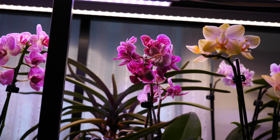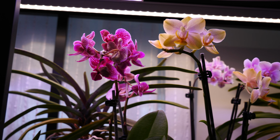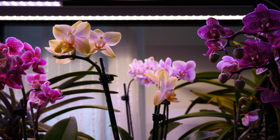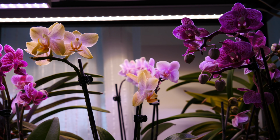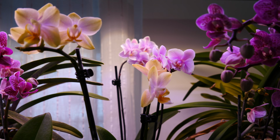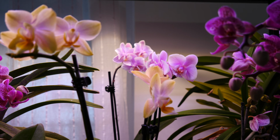And yeah, if you were wondering about miniature Phalaenopsis, they're just as easy to care for as the standard ones. They take the very, very same conditions and care, minus the space. They just don't take as much space. Isn't that wonderful? And I personally love them.